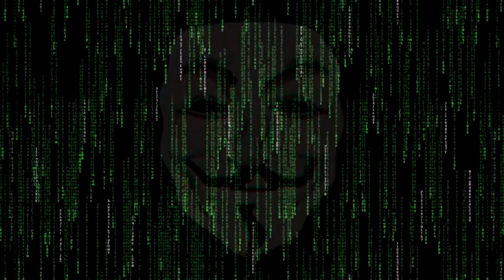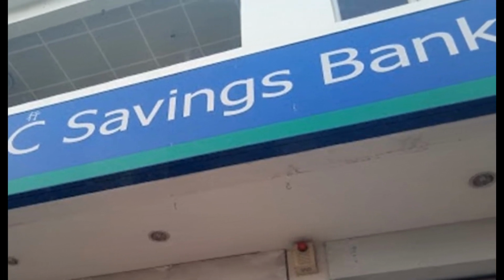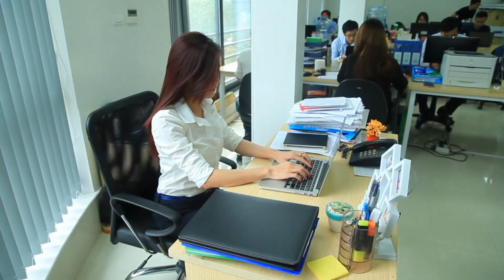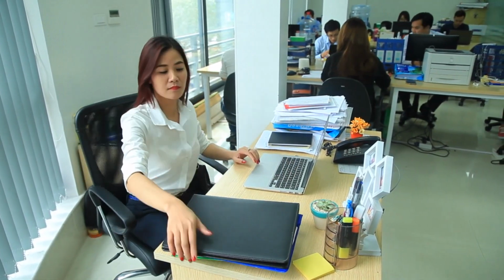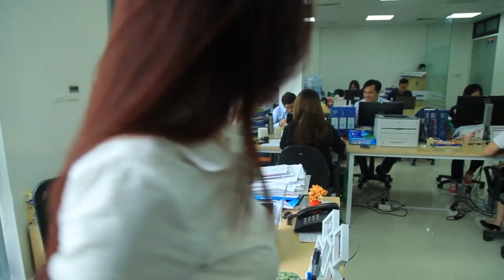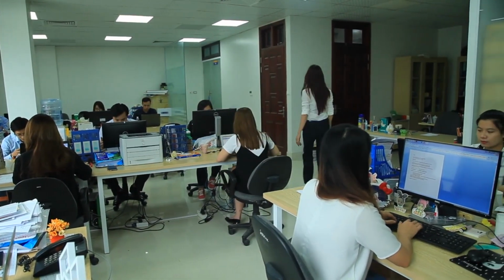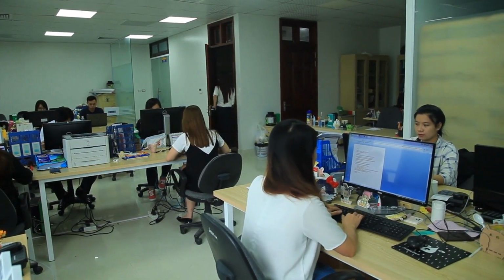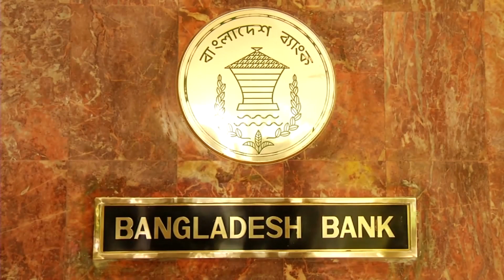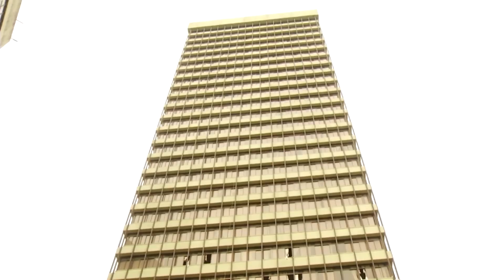The hackers managed to get $81 million sent to Rizal Commercial Banking Corporation in the Philippines via 4 different transfer requests. The $81 million was deposited into 4 accounts at the Rizal branch in Manila on February 4th. These accounts had all been opened a year earlier in May 2015 but had been inactive with just $500 sitting in them until the stolen funds arrived in February this year. The Bangladesh Bank managed to halt $850 million in other transactions.